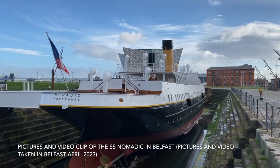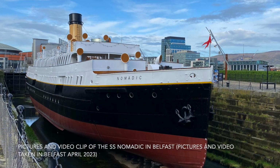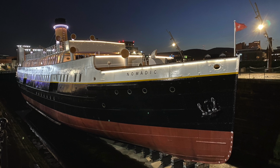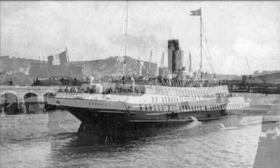At the Titanic Belfast Museum, a tender sits outside in the Hamilton dry dock where she is visited and admired by thousands of visitors and passers-by. This is the tender ship, the SS Nomadic. She is the last survivor of the White Star Line's vessels, having an interesting life and career.